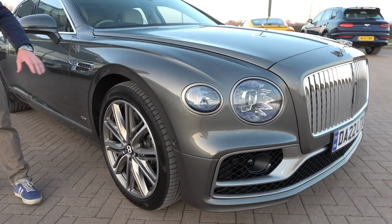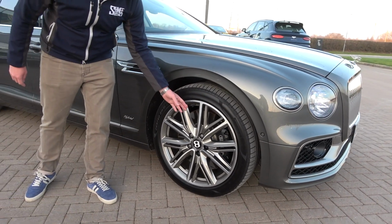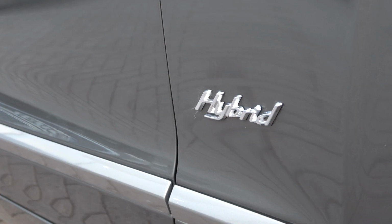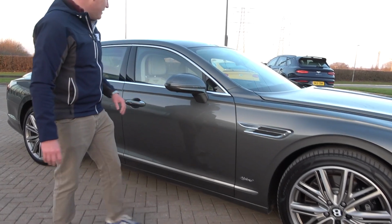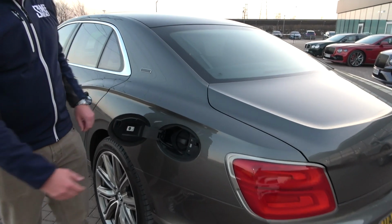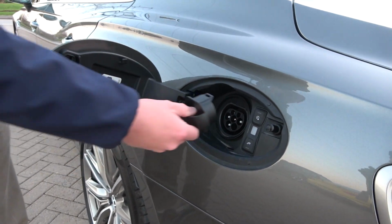Around towards the sides, we have a unique 21-inch wheel for this car, the dual tone with the painted pale Brodgar and the diamond turned faces to complement it. We have that pale Brodgar continuing all along the lower sections, the new hybrid badge that you have around here as well. Also to mention, from the rear of the car, it's a plug-in hybrid. So back here on the opposite side to the fuel filler cap, we have your EV charging port should you wish to charge it either at home or on the go.